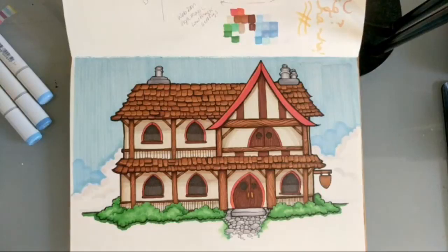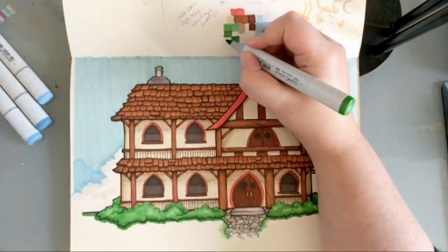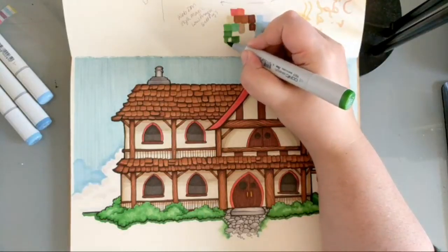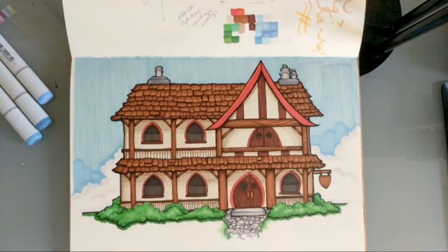This one's called Grass Green. Let's see if it's the color we want. So, yeah, I think. No, that's not gonna work for this one.